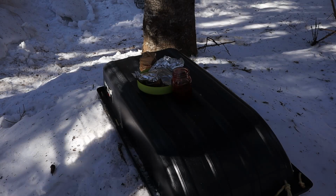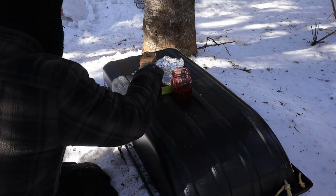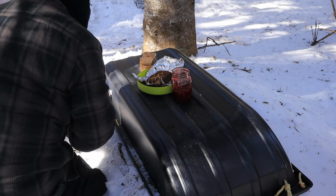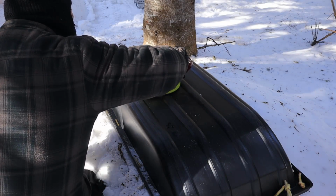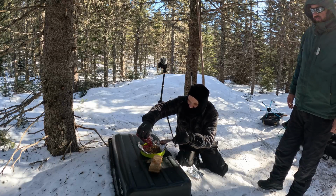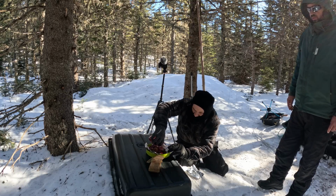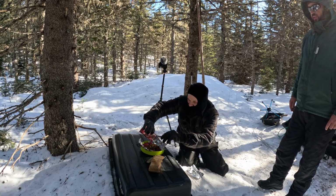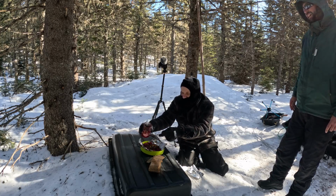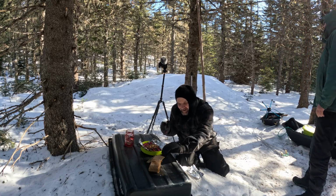Alright, this is gonna cool down in a hurry, but this is what we got, Simon. Woohoo! Look at that. We had these cherries heating up a bit, and we almost had cheese on the snow. But we didn't. No, thank God. Alright, they'll be eating it.